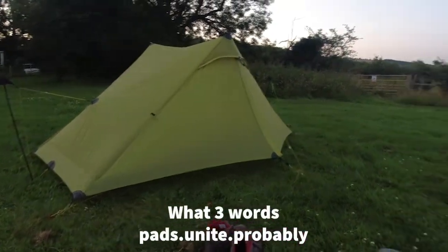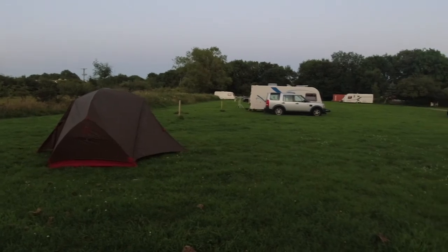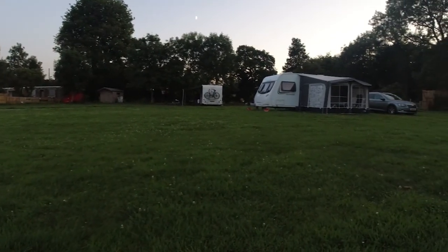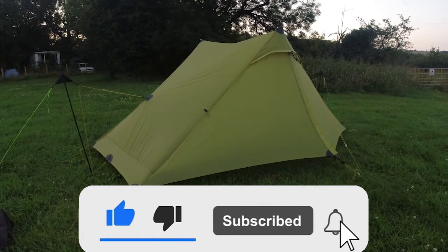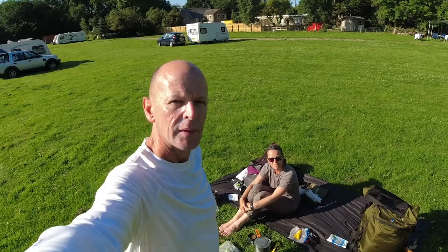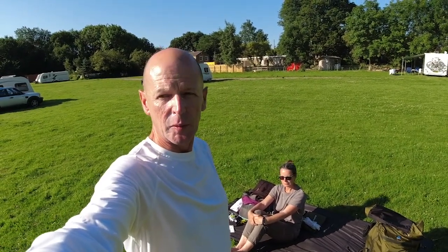This is Stephenson's Arms campsite. There's not much here, just one toilet. We are having our morning coffee. It's 8 o'clock. We're doing really well for time this morning. We're going to be gone by 9. Probably don't expect to see too much of the wall today like yesterday, but we'll see Newcastle.